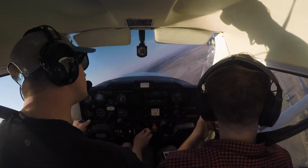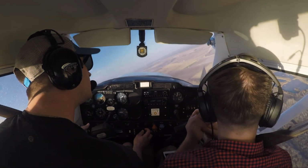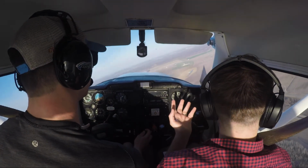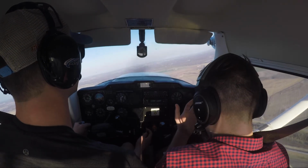And we'll just enter the maneuver this time at the upwind. Okay. All right. Don't do it on your private, but this is the way we're configured, so we'll just go ahead and do it this way.